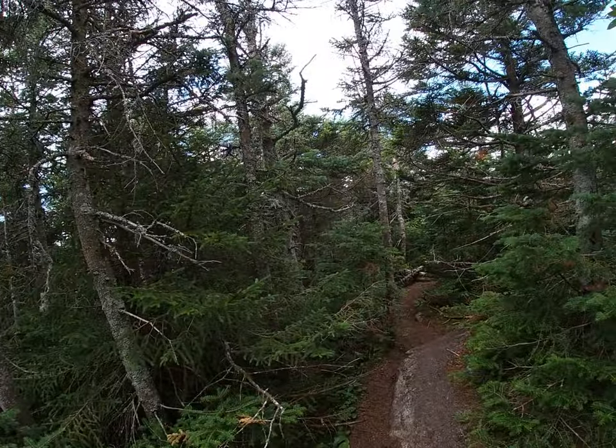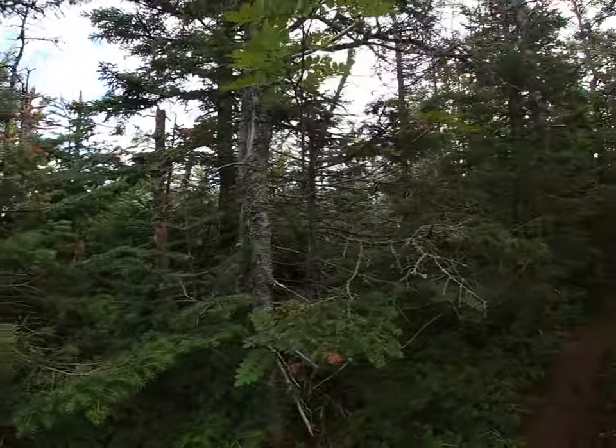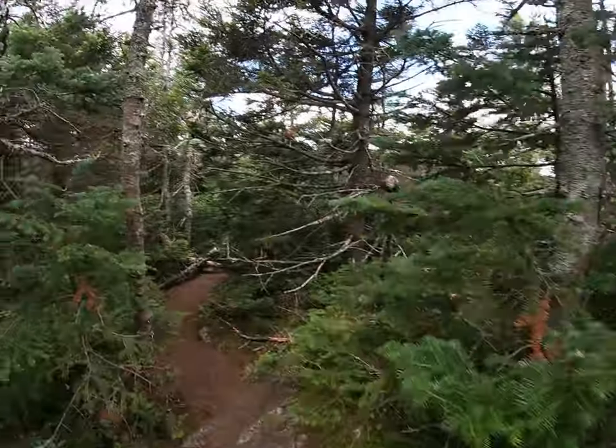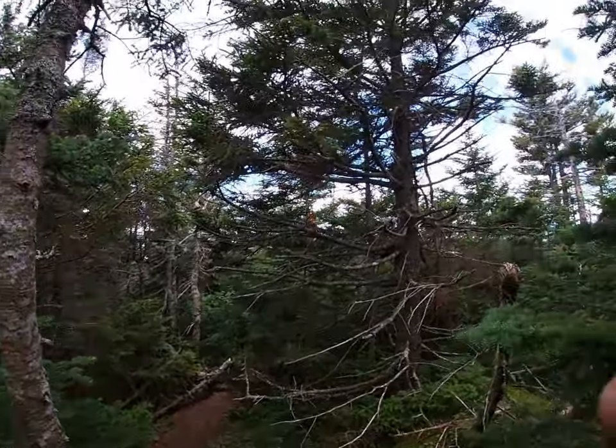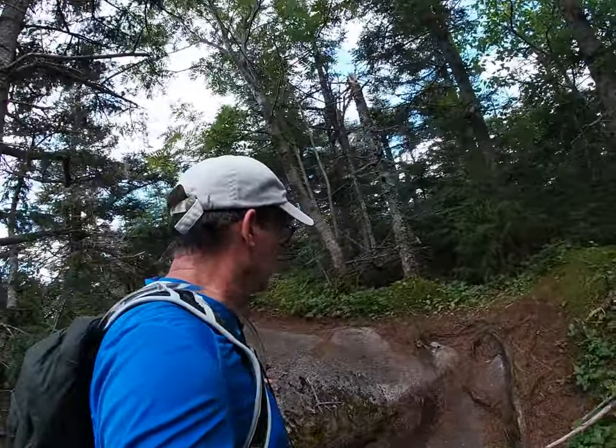It should be South Dix summit right here. There's no sign or any view, so no sense sticking around here too long, or maybe right up here is the summit.